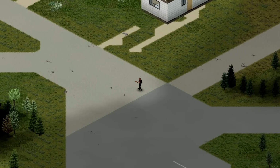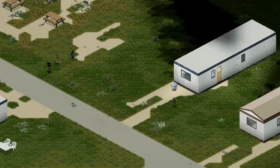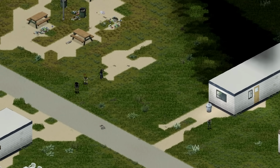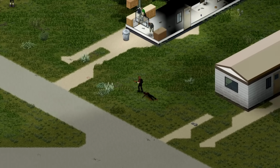Essentially, Dense Environment adds more ground clutter to your surroundings, whether that's in the form of tufts of grass to make fields look a bit more believable, or trash being strewn about trailer parks to make them seem more lived in. These are just two examples, but the aim of the mod is basically to add believable and realistic clutter to the world around you.